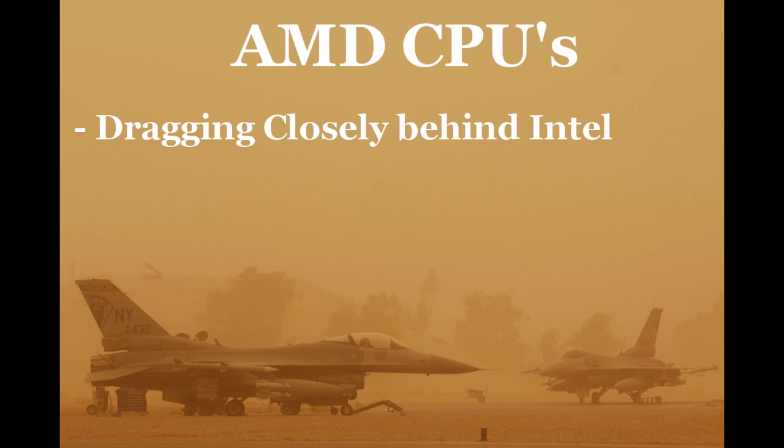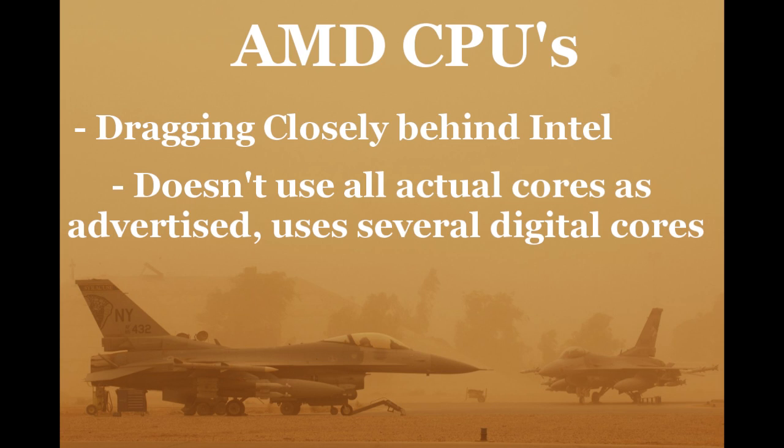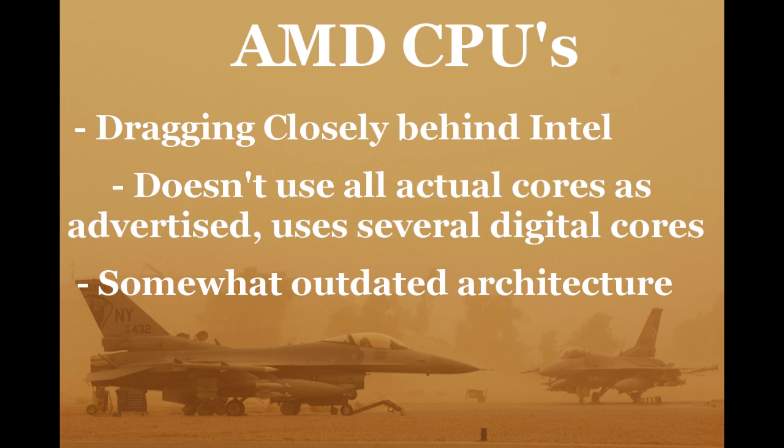the AMD FX 8150 doesn't use 8 cores. It says 8 cores on it, but they actually aren't physical cores. They're just digital cores. So it's not really doing the work it's thinking, or they make you believe that it's doing. So there's something to keep in mind. It uses the Bulldozer architecture. It's somewhat outdated compared to the new 3rd generation Intel processors, so just also keep that in mind.